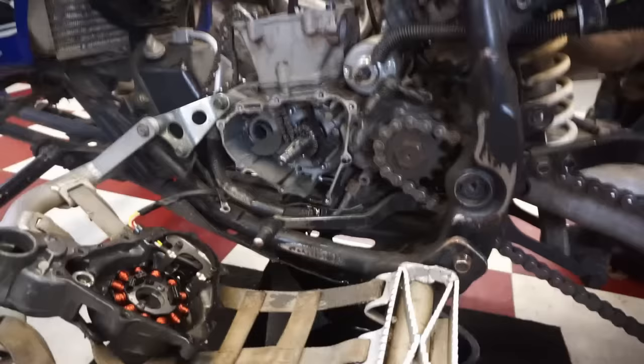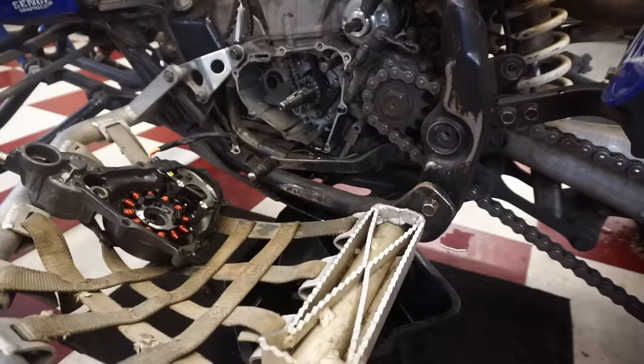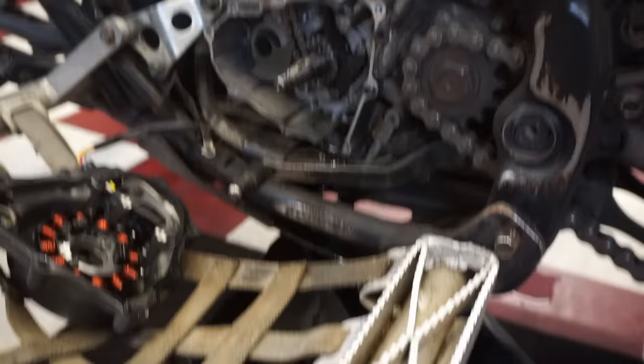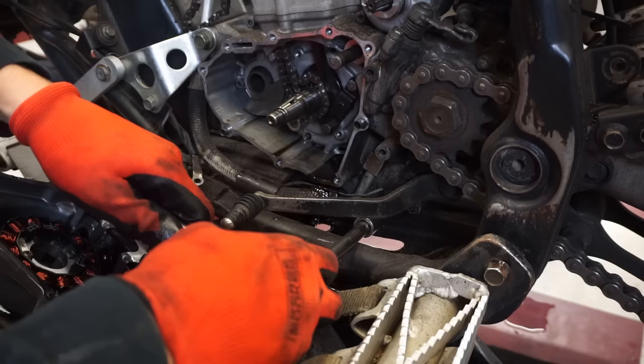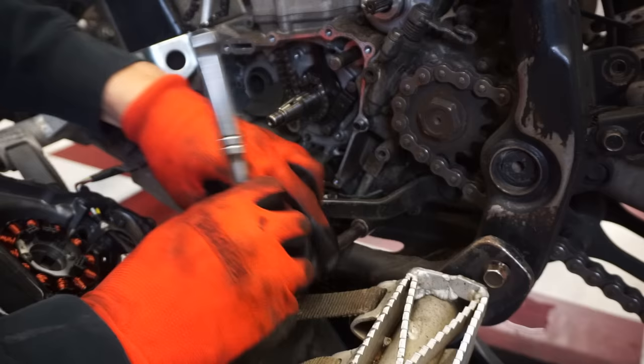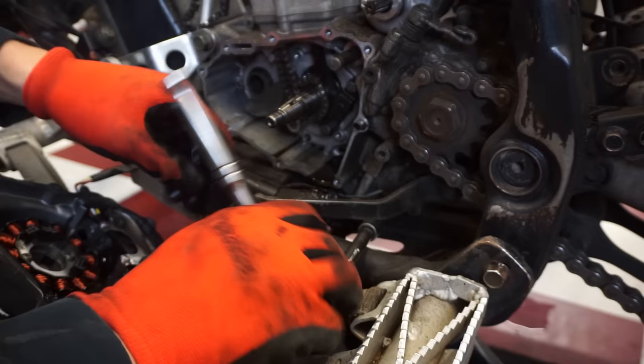But before we jump to any conclusions, let's just drain the oil out. There's a bolt right there. You guys can see right underneath the shifter. Let's get that drained out and just see if there's any metal chunks in there. That'll tell us everything we need to know if those bearings are going bad. I've always seen metallic flakes when a bearing went bad, unless the guy, of course, drained the oil. But I don't think he did. Maybe he did.